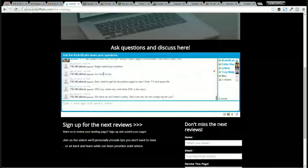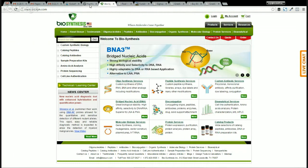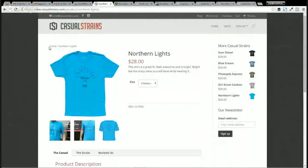Hey, TV lift cabinet. Yeah. Well, it says that you do have an exit intent. I'm not sure why it wasn't overlaying for me. Maybe because I opened it in another tab. I have two tabs here, but it's strange because this is the first time I'm opening up your page. It might have something to do with your settings. I know that KickoffLabs Bounce has a setting where you can set it to renew the cookies either daily, weekly, monthly, or once per session. If you have that option, it would be cool to actually reset it.